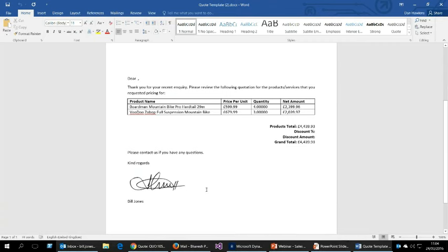And again, it's quite quick and easy for you to set up your own templates just using standard Word functionality, taking the fields that you want to use in a drag and drop format, and you've even got items here such as your embedded grids of subdata within that quote.